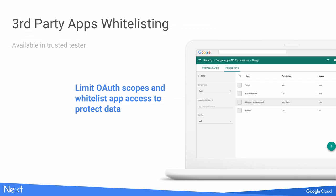But there are many apps that are bad actors, and they overreach in terms of the OAuth scopes that they ask for. Recently, there was a customer where a very innocent, innocuous-looking clock application was installed by many of their users, and it got access to a lot of the company data. If a malicious app like this got access to all of your users' files, just imagine the kind of damage it could do.